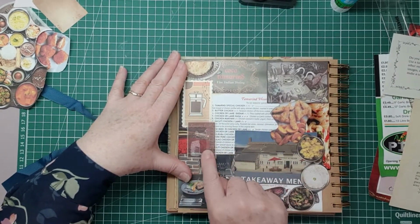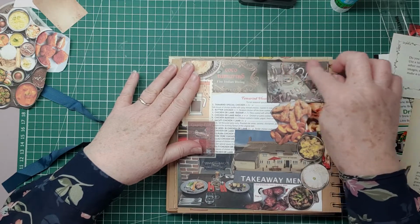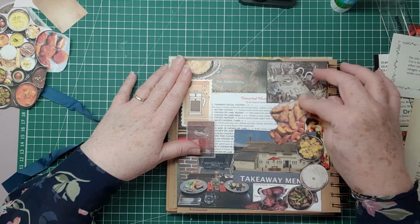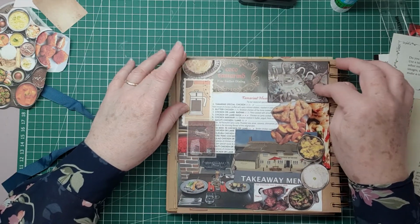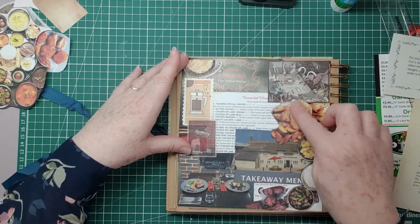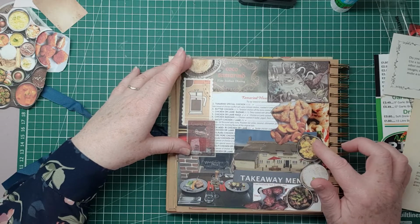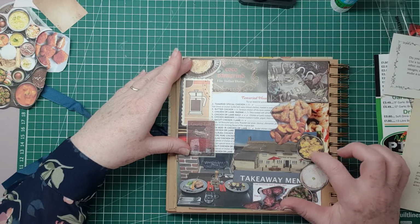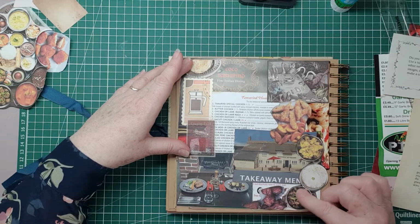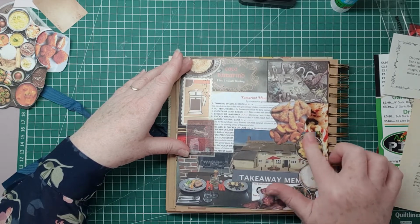I've used a country fried chicken sticker, a coffee pot sticker, and a sticker out of a vintage style ephemera book, sort of Victoriana it is. So that's the ephemera side, and then I've used takeout menus and I've cut images out. So there's pizza, chicken and wedges, potato, what do they call that? I love that one. Rice and a curry dish.